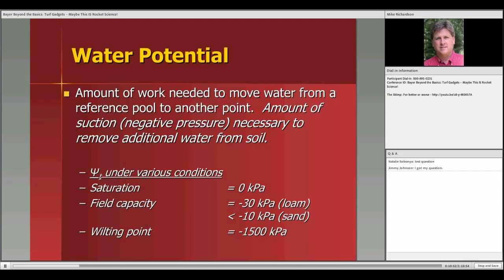And so we measure that as a pressure. When we're thinking about taking water out of a soil, there's a certain amount of pressure required to pull that water from the soil and get it into the plant where the plant needs it. When a soil has a lot of water in it, it requires very little suction or pressure to pull that water out. So if we were at saturation, or a term called field capacity, it doesn't take a lot of energy or pressure to pull the water out.